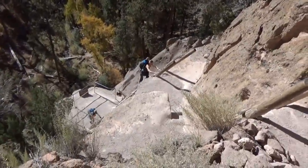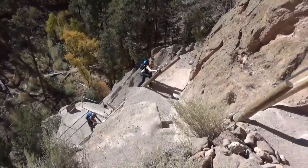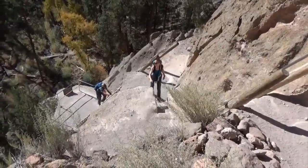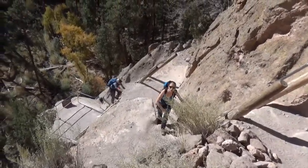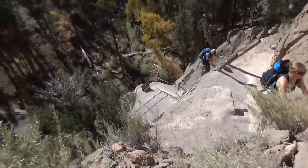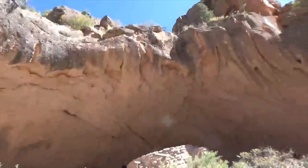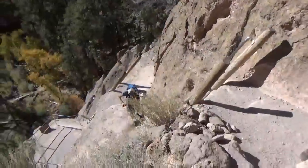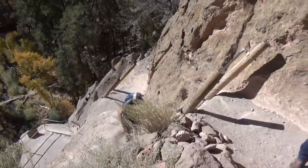It's just up and up and up. Nice little jaunt. We are at Alcove House. We made it. And there are lots of people here, so we won't be showing their faces, except Alan.